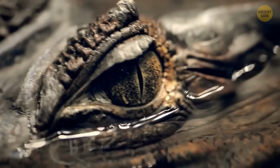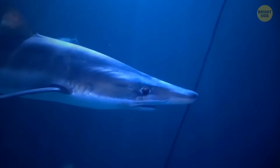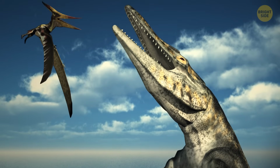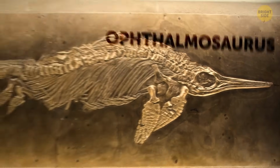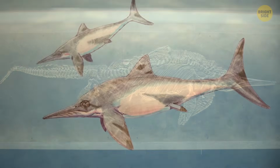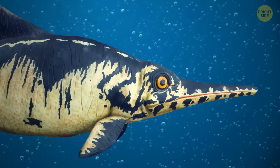Its body was equipped with agile flippers and a long tail decorated with a maneuverable fin. The Tylosaurus was a carnivore, and its diet included not only fish, turtles, and small sharks, but also other mosasaurs, plesiosaurs, and flightless birds. Meet Ophthalmosaurus.